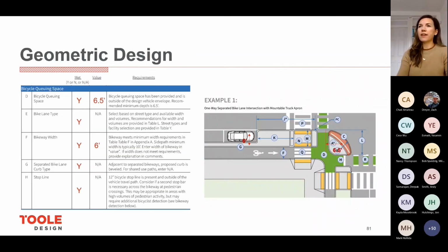So how that would play out in actually filling out the chart is, is the bicycle queuing space provided? Yes. What is the value of it? What is the minimum depth? In that example we just talked about, it was 6.5. And then going through and, is your bikeway width meeting the minimum? Is your new proposed curb meeting those SHA standards? So you're just basically going through and saying yes or no and providing any additional detail where necessary about the values or adding any commentary where it differs from the Montgomery County standard so that the reviewer looking at this checklist can understand why the design has deviated from the standard Montgomery County requirements.